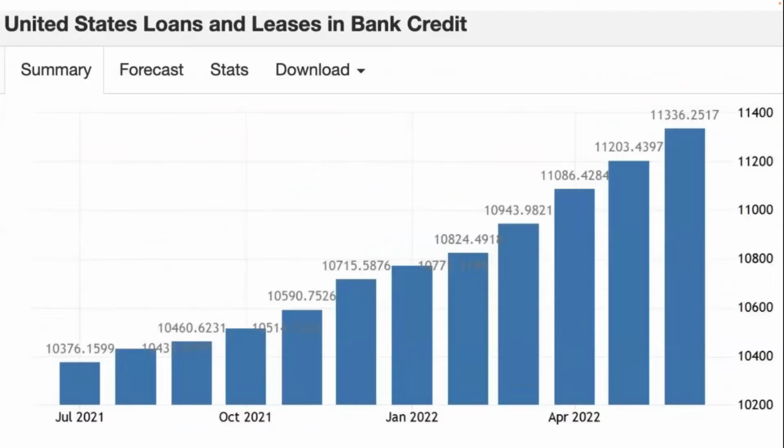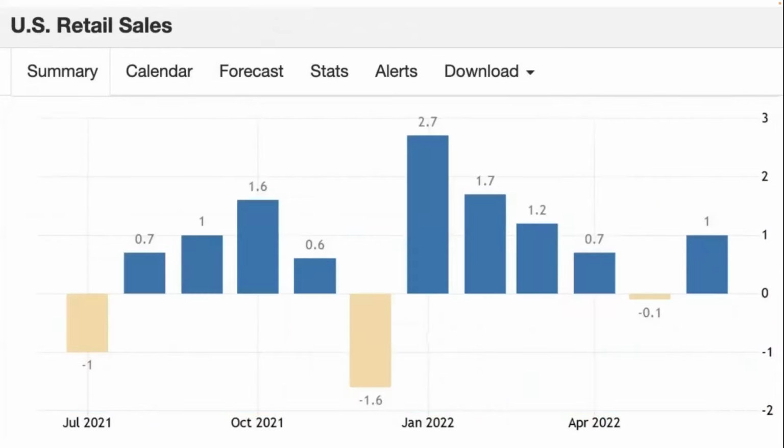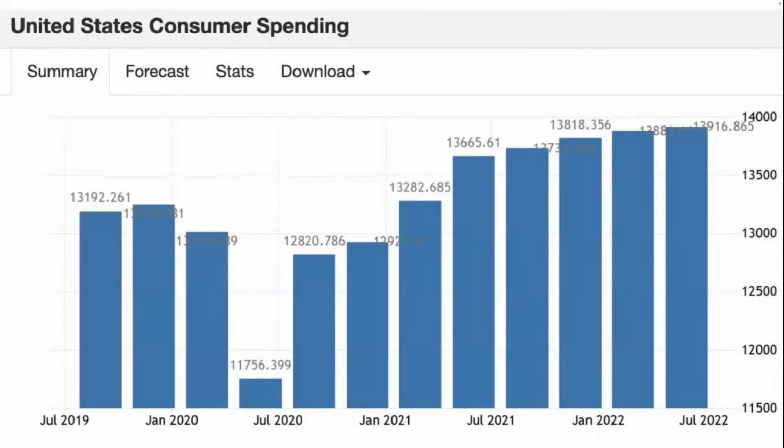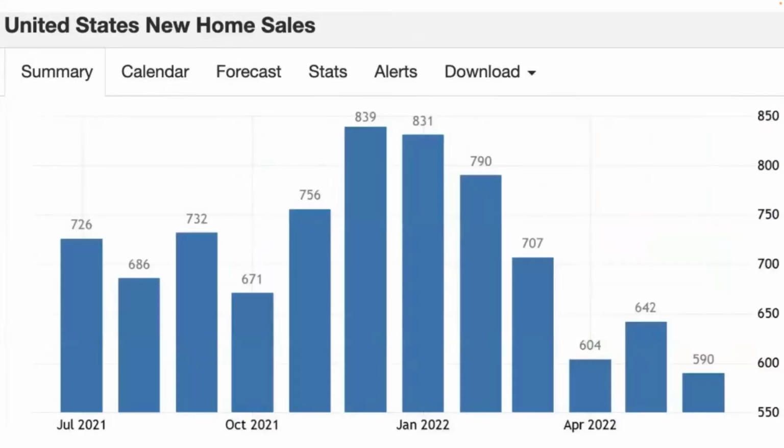Credit continues to expand on both the consumer and bank level, and retail sales just jumped 1%. So we're still printing record levels of consumer spending, which is what drives the US economy. Balance of trade, while shrinking, is still highly negative, showing the US has still got a big demand to import goods and export dollars. While the US house sales have fallen rapidly, they're still cranking out very high levels of housing sales.